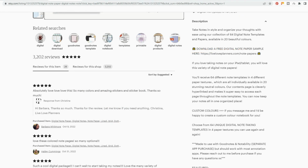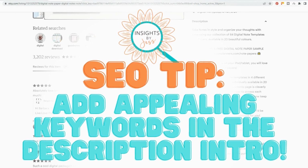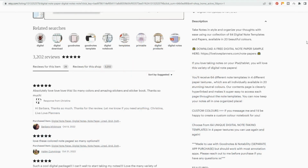Great. I love it. It's got her keywords in there. It's got the features in there, 20 beautiful colors. It's got those words that get me attached: style, organize your thoughts with ease, in 20 beautiful colors. So she's really nailed it. I love her description. If you go down, it gives more information.